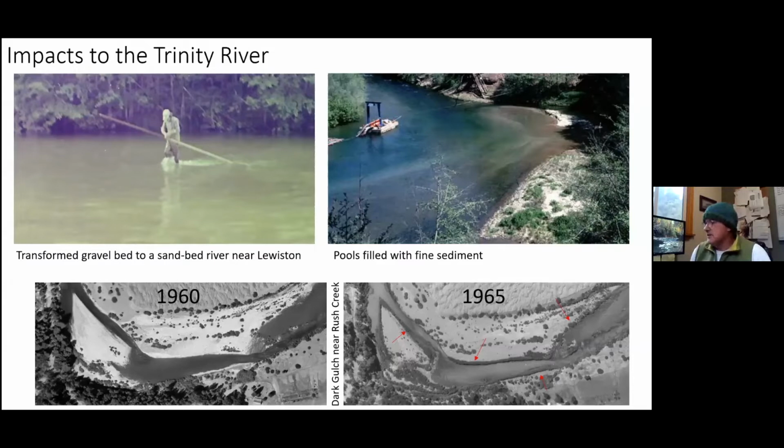And then along with that flood suppression came encroachment of riparian vegetation. You can see in 1960 at Dark Gulch, you've got a nice big old gravel bar. It's open. It's been mobilized frequently enough to disallow the riparian vegetation to encroach on the channel. But by 5 years later, that riparian vegetation was pretty happy growing right next to the base flow channel and maturing, so locking the river in place.